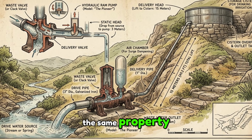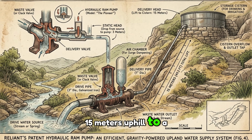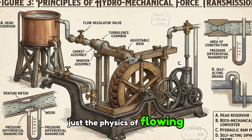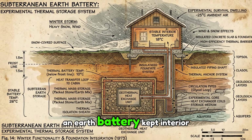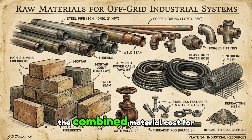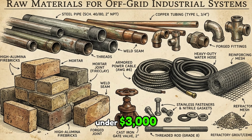On the same property, a hydraulic ram pump pushed water 15 meters uphill to a storage cistern. No electricity, no fuel, just the physics of flowing water. Beneath the insulated foundation, an earth battery kept interior temperatures stable at 21 degrees C, even when outside temperatures dropped to minus 30. The combined material cost for all three systems came in under $3,000.